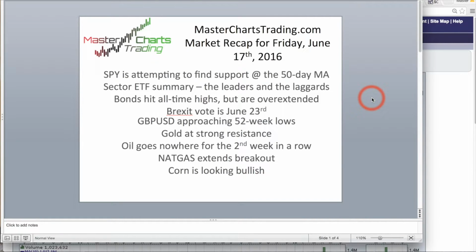This week we'll look at the S&P 500, which is attempting to find support at the 50-day moving average. We'll go over the S&P 500 sector ETFs, all the 9 sectors. Look at bonds, which are again hitting all-time highs, but they seem to be overextended. The Brexit vote is next week on June 23rd. We'll look at some currencies, including the British pound. Gold looks to be at strong resistance. We'll look at oil, natural gas, and finally finish off with corn, which is looking bullish.